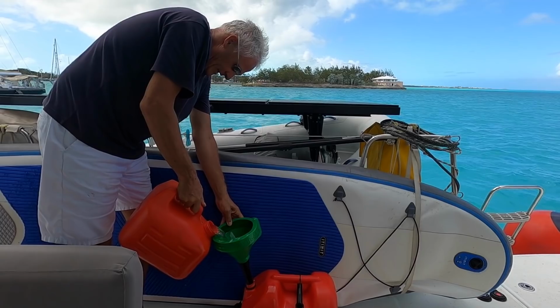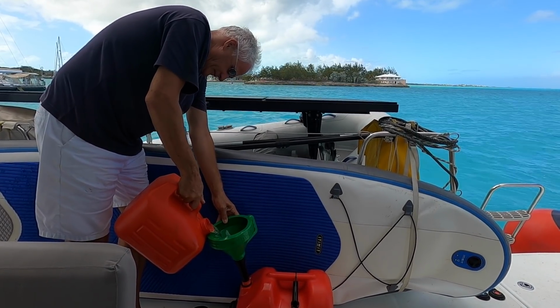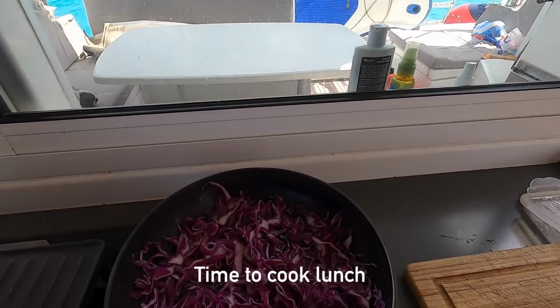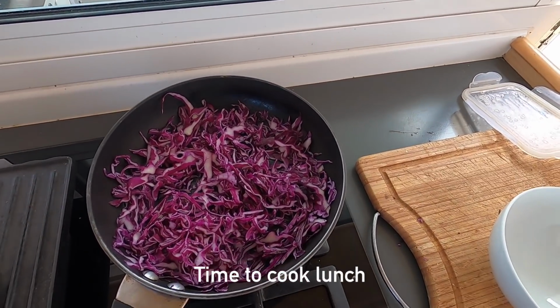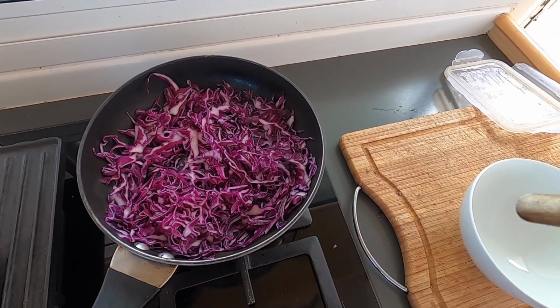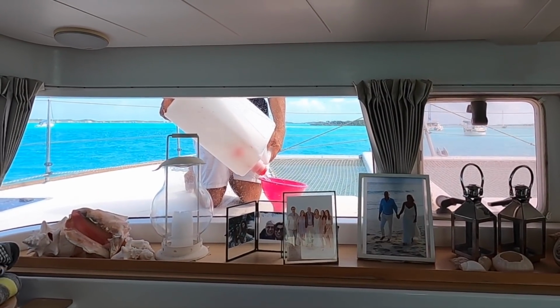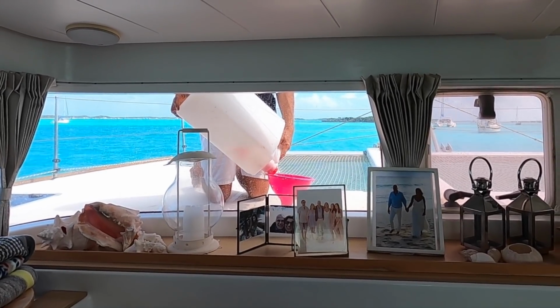This can has sprung a leak, it's leaking petrol. Simon is putting that jerry can inside the boat because that jerry can has a hole, so it doesn't hold the water for a long time.